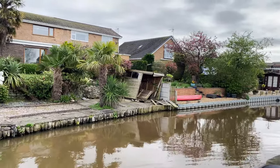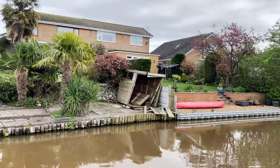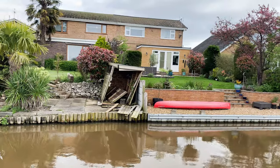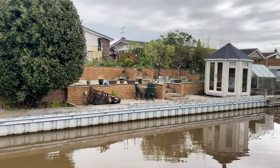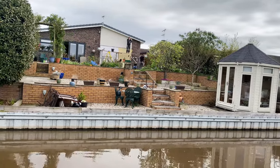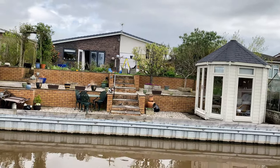Every time we come up and down here, that shed leans more, and now I think it's finally collapsed. I wonder if they'll ever replace it. This is our friend Penny's house. Oh, looks like she's having some decorating being done. Now, Penny is one of our handbell ringers.